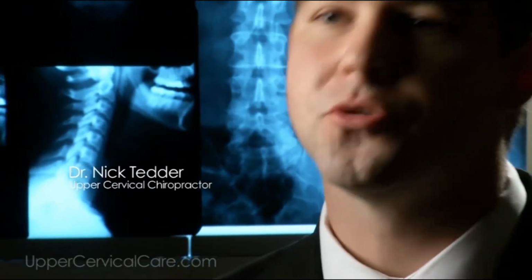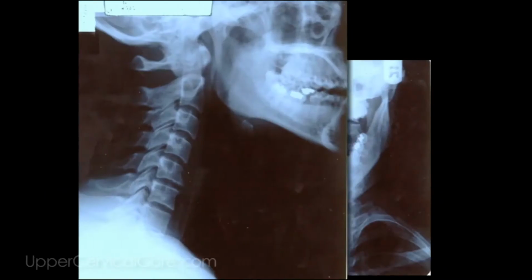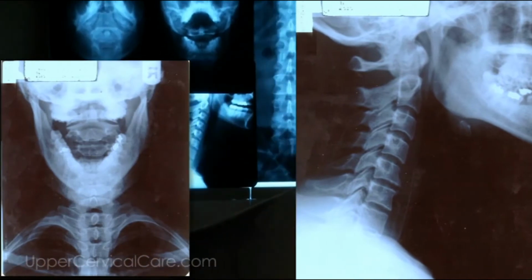How long will it take a patient to get better on upper cervical care is a very tricky question, because it really depends on multitudes of different factors. You know, how old the patient is once they come into an office, how long the problem's been there, what degree of damage we see on an x-ray. So really it encompasses many different factors.